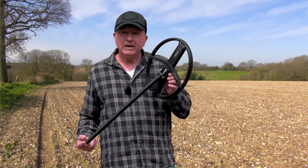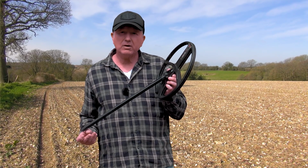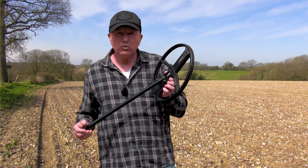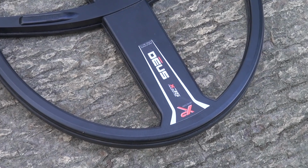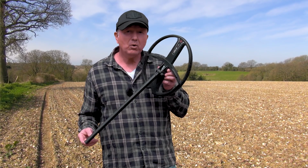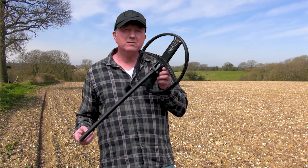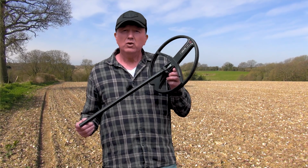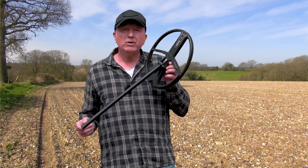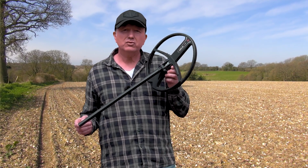Let me explain. If you're using a big coil and you've got lots of targets close to each other, you're not going to have good target separation, and this is what the smaller coil offers. The bigger coils are a bigger aerial, therefore they may attract more EMI, electromagnetic interference. Now, one of the biggest advantages of the big coil is you've got a much bigger footprint, you're covering more ground. It really is dictated by your desired target and your terrain.